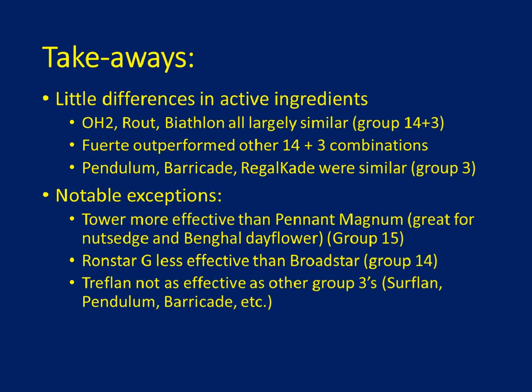Notable exceptions, Tower, we did have broader spectrum than Pendulum Magnum. Both of those are group 15, but Pendulum Magnum would probably be the preferred option for something like yellow nutsedge. Broadstar G is another group 14. We didn't see the spectrum of control as we did with Broadstar, which is pretty much expected. And then Treflan, we haven't seen as good a control with it in the summertime in Florida as we did with some of those other group 3 type herbicides.